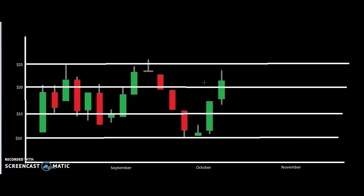Let's say there's a stock out there that you think is about to release some good news and the stock price is going to rocket up higher. Right now in October, the stock is trading for about $21, but you think that the company is about to make a big announcement and its stock price is going to go way up, probably above $25.